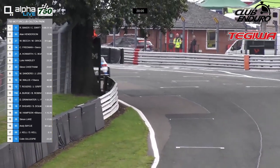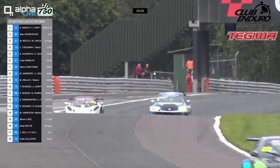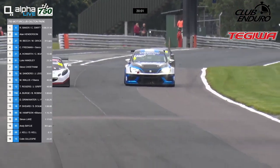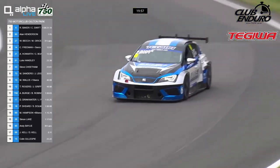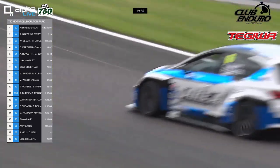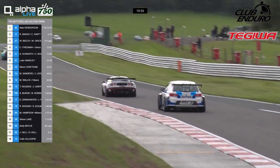Now, can Rob Baker fight back with that extra straight line speed of the Seat? He pulls alongside into Old Hall corner. Can't quite get his nose in front, though, and if Henderson gets out of Old Hall in front, that might just be enough for him to hang on. So the Lotus has gone through with an opportunistic move.